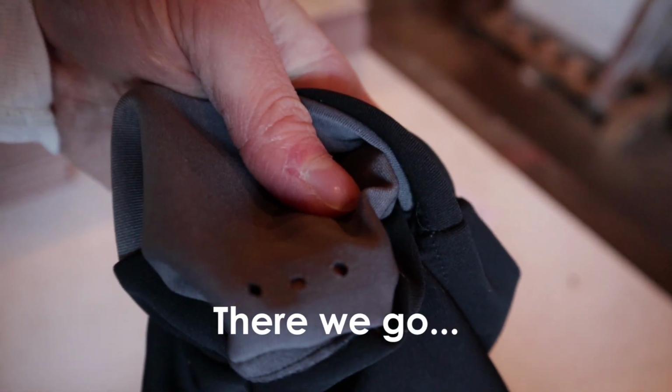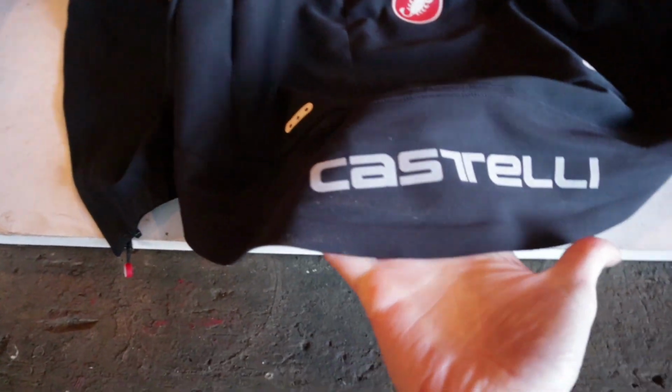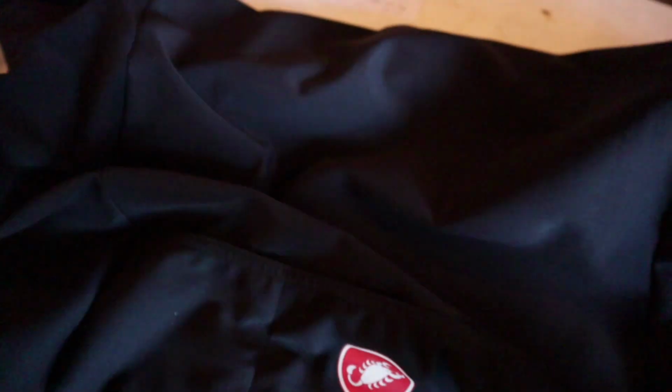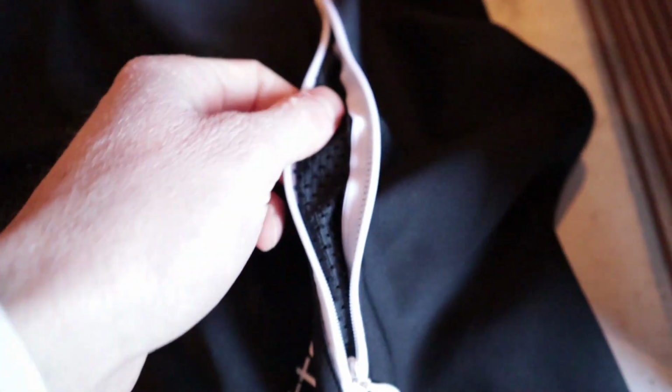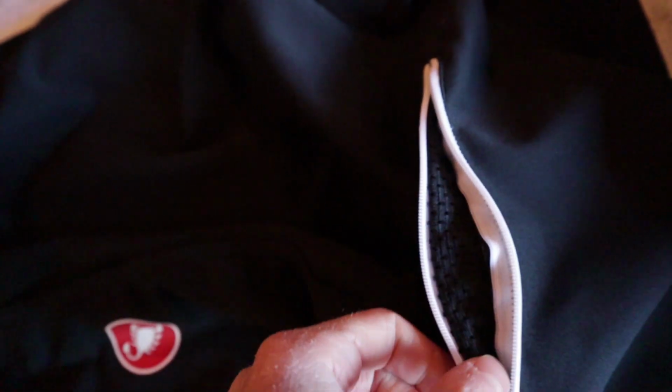Here we've got the flap that hangs down lower at the back, and we've got our nice reflective Castelli logo. High quality zips on either side here. So these are not 2 pockets, these are vents at the sides, just in case you do get too toasty warm whilst wearing your Perfetto.